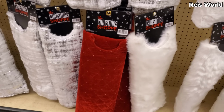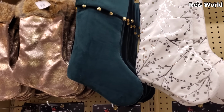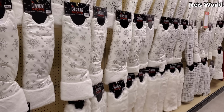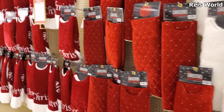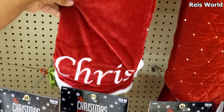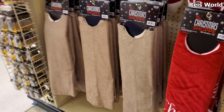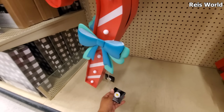Here's one, a red one. I feel like most of these are going to be $50. We're filling the gray with snowflakes, $50. And the faux fur. Oh gosh, everything here is a white Christmas. And then here's a few red behind me. I'm more traditional. I like that. It says Christmas at the bottom. Those are $40. $29.99, kind of a somewhat burlap. $29.99. It's gonna light up.